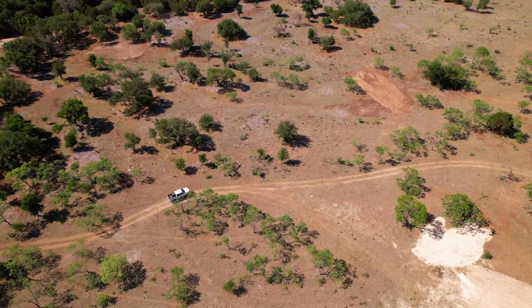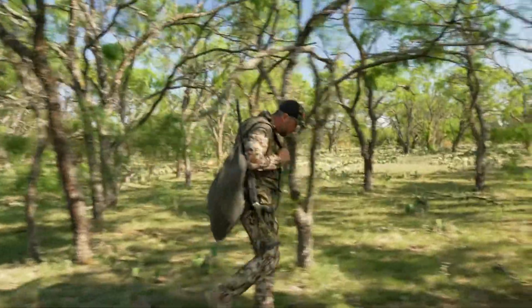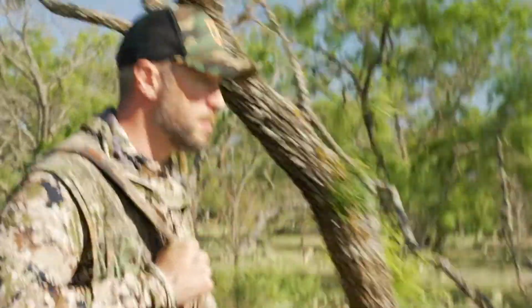Spring turkey season is by far one of my favorite times to hunt. It's just you, the birds, and nature, and nothing else.